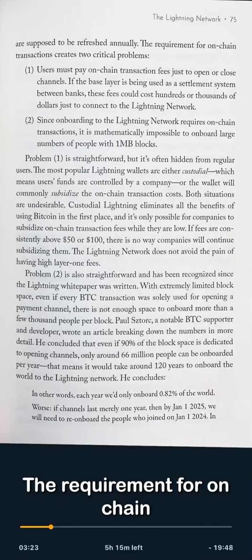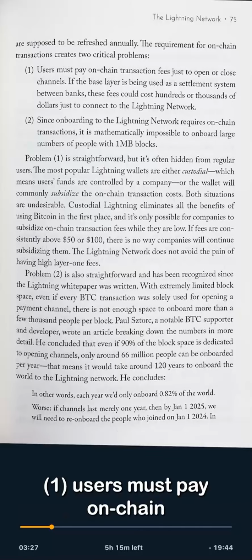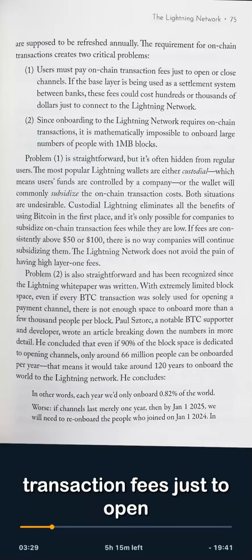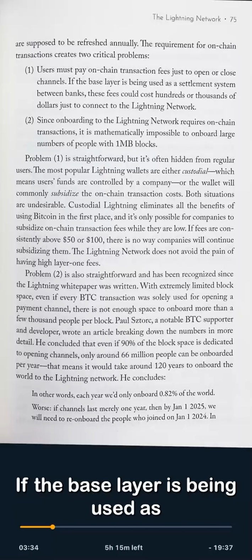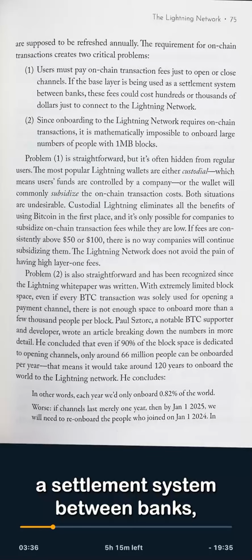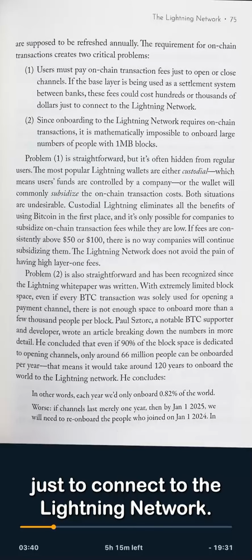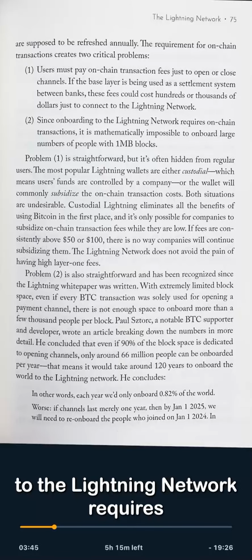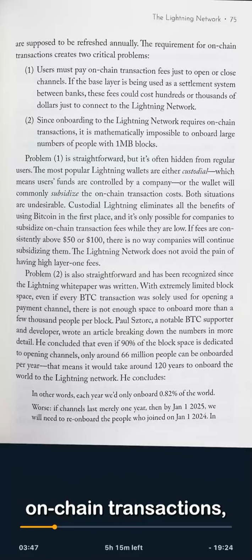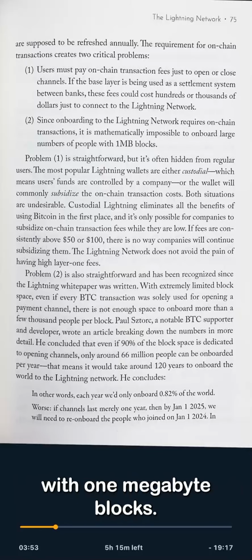The requirement for on-chain transactions creates two critical problems. Number one, users must pay on-chain transaction fees just to open or close channels. If the base layer is being used as a settlement system between banks, these fees could cost hundreds or even thousands of dollars just to connect to the Lightning Network. And number two, since onboarding to the Lightning Network requires on-chain transactions, it is mathematically impossible to onboard large numbers of people with 1 megabyte blocks.